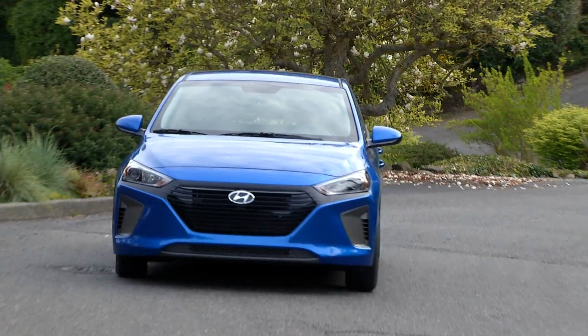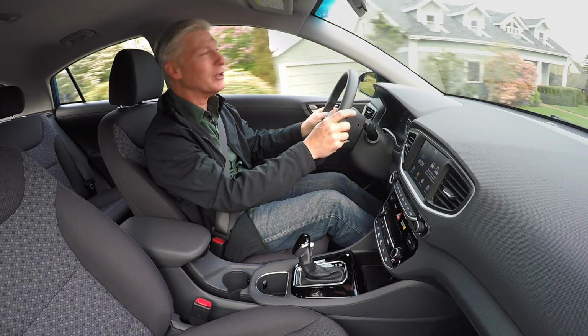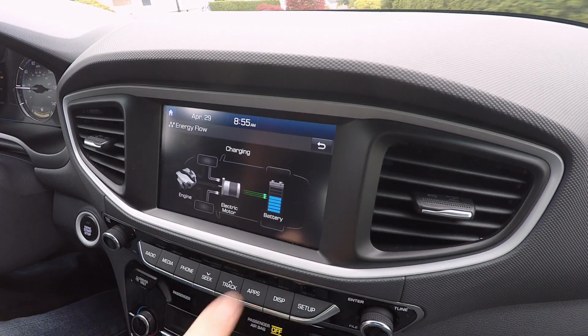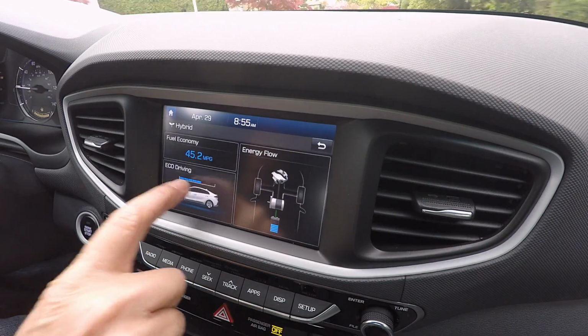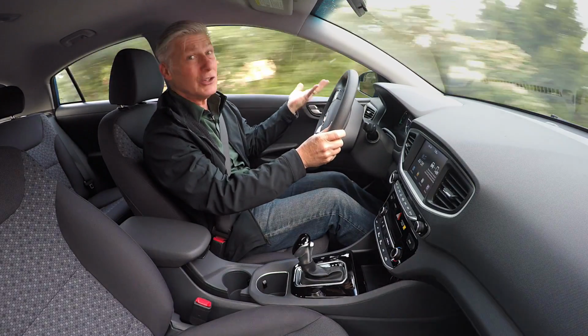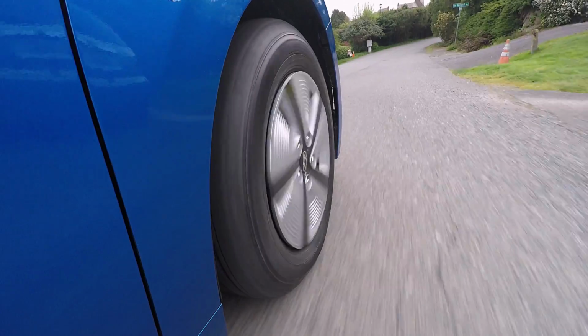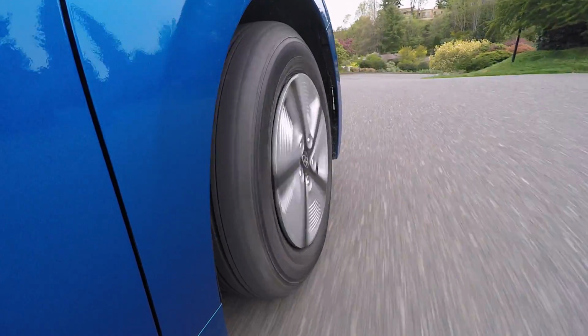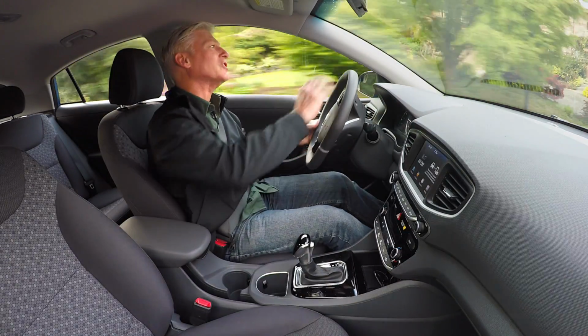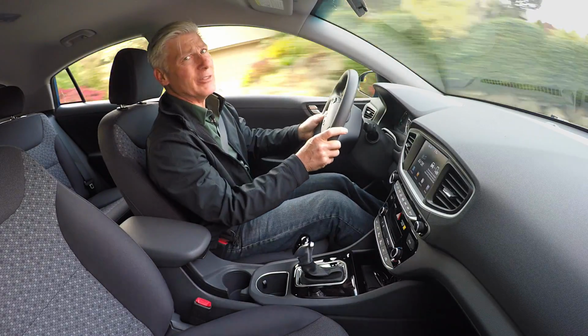The best attribute of the Ioniq Hybrid may not be the fuel economy, it could be the driving dynamics. It doesn't use a continuously variable transmission that has that gliding dynamic. It's a regular 6-speed gearbox. This feels like driving a regular car. Handling is good too, though, like the electric, the fun is limited by the low rolling resistance tires that lack some bite in the corners.